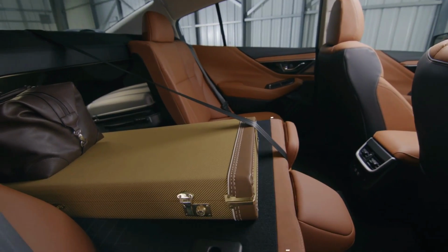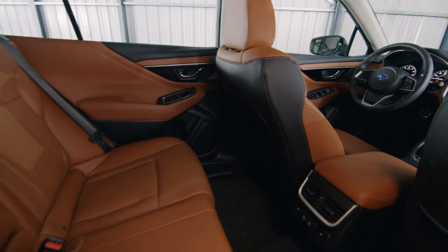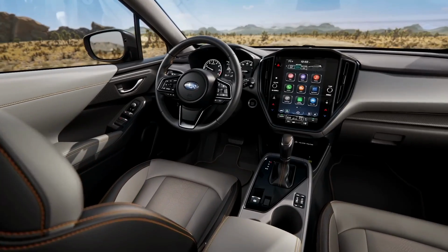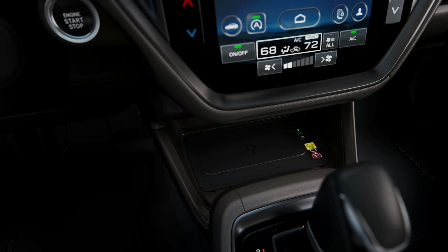The back seats in the Brat are an engineering marvel. They can fold flat to expand the bed capacity, flip up to reveal hidden storage compartments, or even recline for those moments when you need to snooze in your vehicle, which, let's be honest, might happen frequently once you see how comfortable these seats are. Subaru did not stop there.